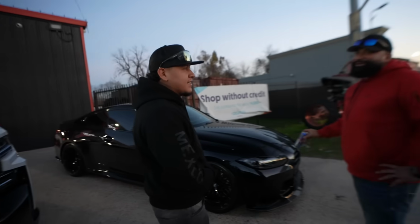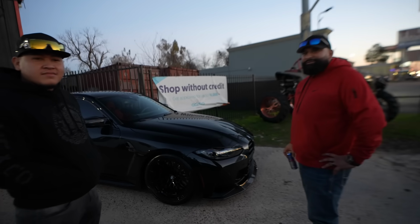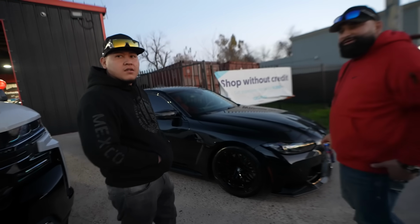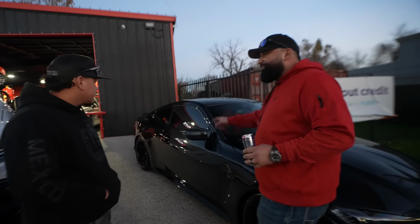Nah, I think this one will win. This is light, it only weighs like 525, you say, que tiene? Yeah. Yo creo que va a estar bueno. Oh, el peso de esta contra la Reaper. ¿Están pesados estos? ¿Están pesaditos? Nah, 3800. 3800? Yeah. Ah, no, cabrón, no, no, no. This is supposed to be the lightweight. It has the carbon fiber roof, carbon fiber mirror, carbon fiber light.